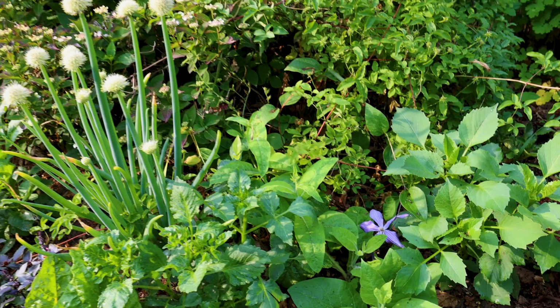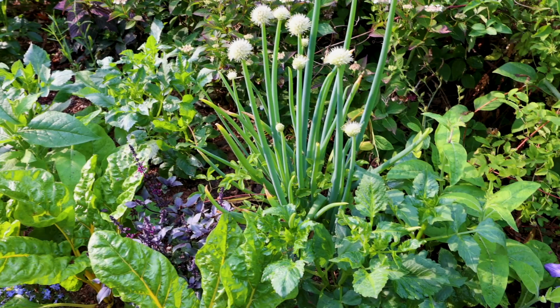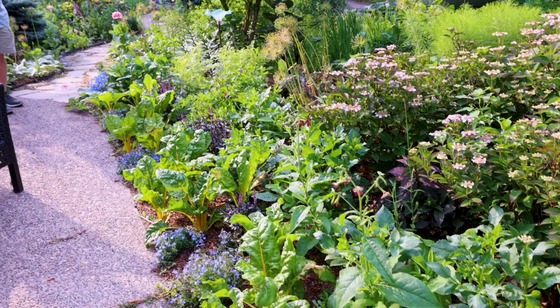And for us, we're in zone 7B, right on the edge, and I just leave them. And if they return once, they'll return forever for me. But sometimes they don't. Yep. It's a risk you take, but over time you end up with a lot. I would be more than happy to take that risk if there was any chance of it happening.